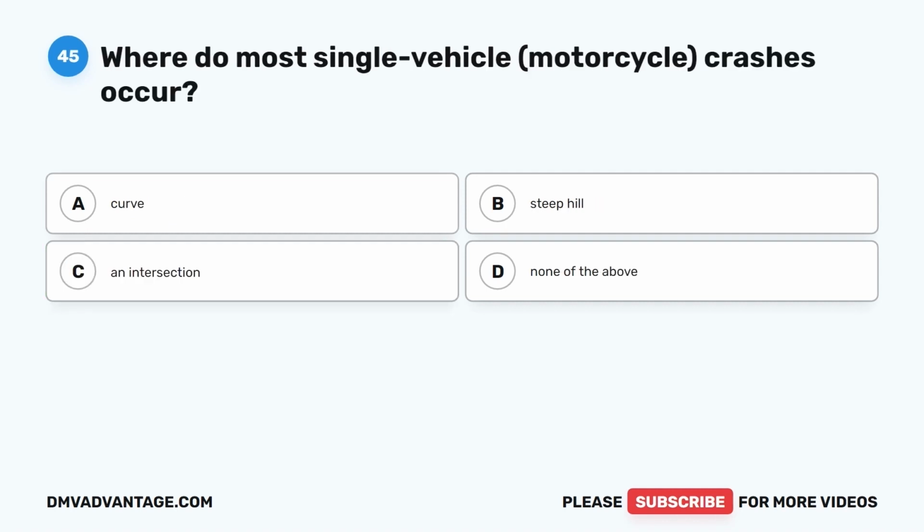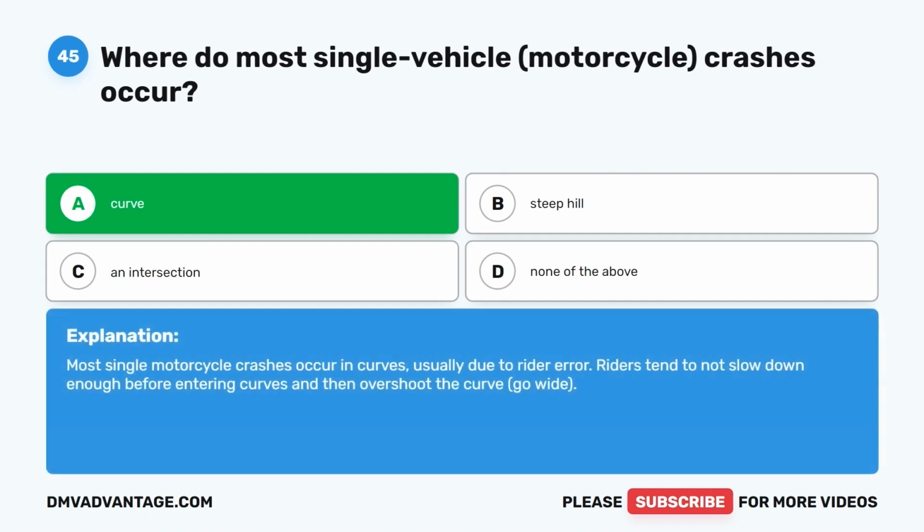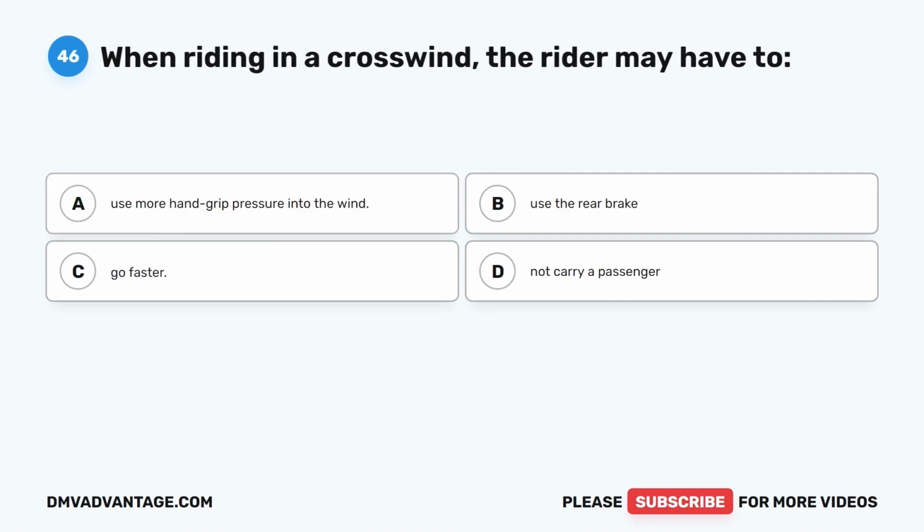Question 45. Where do most single-vehicle motorcycle crashes occur? A. Curve. B. Steep hill. C. An intersection. D. None of the above. The correct answer is A. Curve. Most single motorcycle crashes occur in curves, usually due to rider error. Riders tend to not slow down enough before entering curves and then overshoot the curve. Go wide.